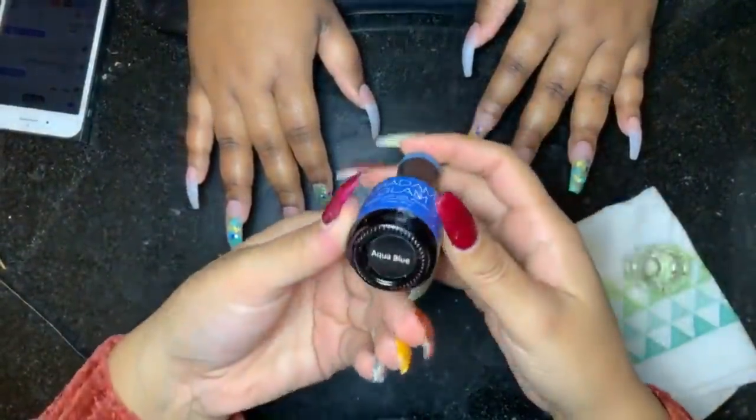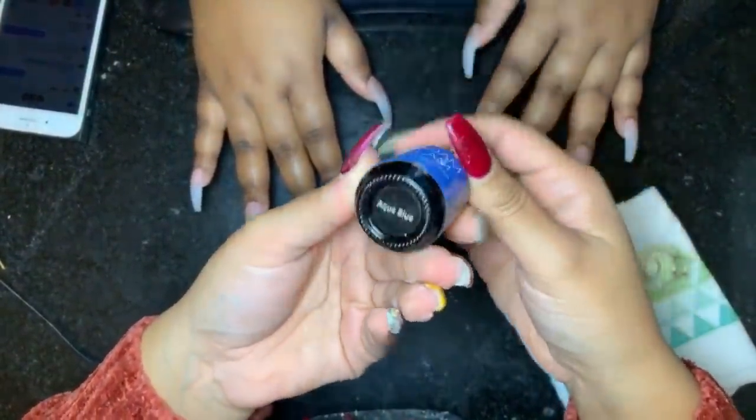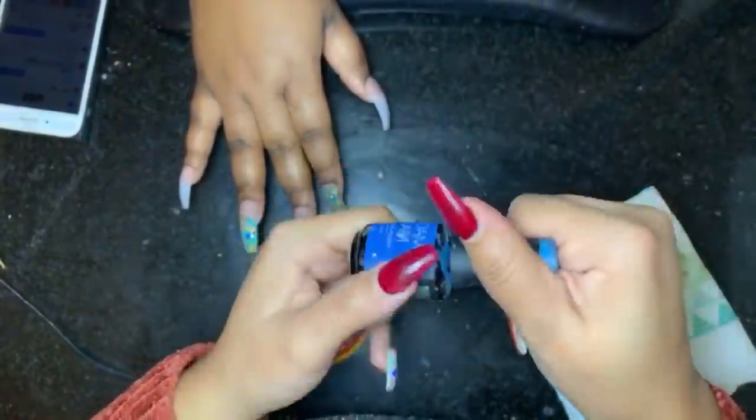Okay, I think for the color, I'm going to be using this color by Madame Glam in the color Aqua Blue.